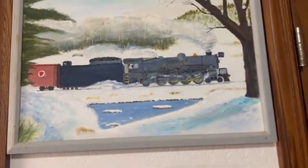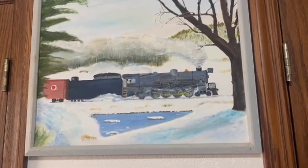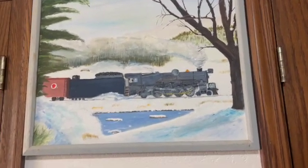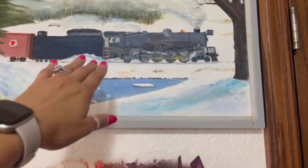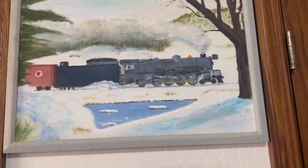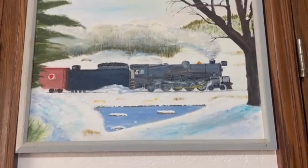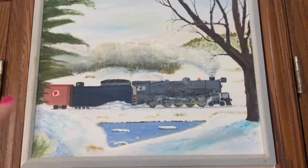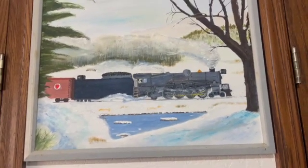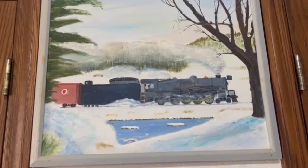But the neat thing about this is on the back of this, which I'm not going to take down because it's up with those sticky things. On the back of this, there is an old vintage postcard with a Reading train engine, Reading, Pennsylvania, a specific engine. And this scene is on this postcard. They painted this painting from that postcard. It was inspired by the postcard. And it's neat because it's all there. Anyways, I just think it's so cool.